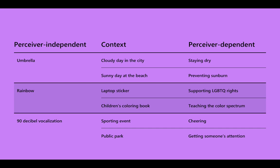So again, all of these things require us to understand context so we can transform a perceiver-independent entity into a perceiver-dependent one. And if we don't do this, then we probably can't train a classifier to be useful in context.